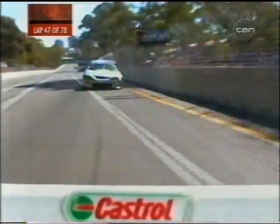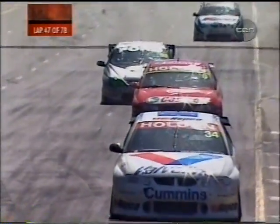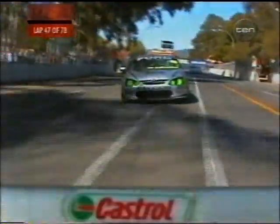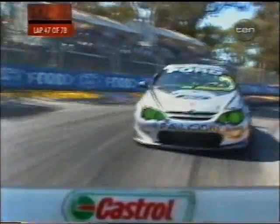The Perkins Commodore keeping race pace over the top of the Ford Falcon behind him. Russell gets a little bit untidy on the exit from the sweeper there. That shows how hard he's pushing his car. It's a little bit of a dance. Craig Lowndes is applying the pressure and it's starting to show. Russell Ingall's got his mirrors full of this Ford. Craig Lowndes under full attack.